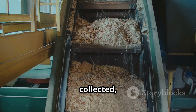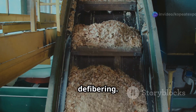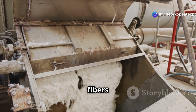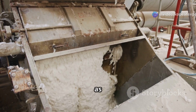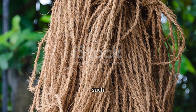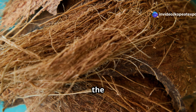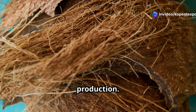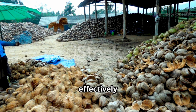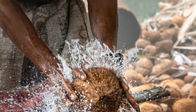Once the husks are collected, they are transported to processing facilities where they undergo defibering. This process involves separating the long, tough fibers from the shorter, pithy material known as coco pith. The fibers are used in various applications such as rope making and upholstery stuffing, while the coco pith is the raw material for coco peat production. Defibering is typically done using specialized machinery that effectively separates the different components of the coconut husk.